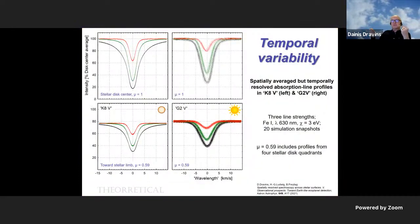So what can we understand? What can we try to learn? Well, we can go back to the models, and we take here, in this case, idealized line profiles, and we look at the different time steps in the simulation sequence. To the left is a cool 4000 Kelvin star, something at stellar disk center. Again, these are some 20 snapshots. There is not much difference between them. The K star is very calm, very quiet.